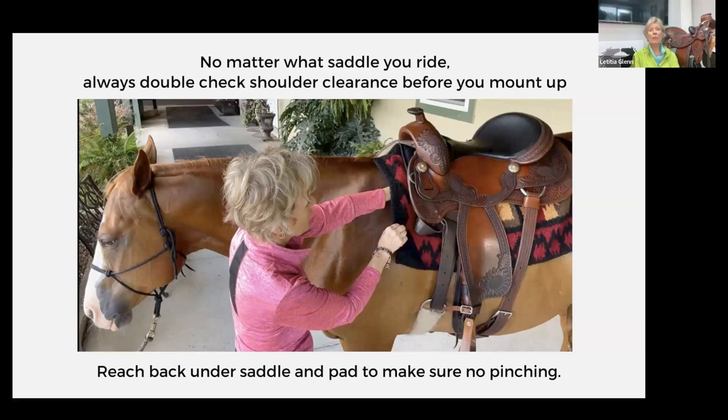No matter what saddle you ride, always double check before you put a foot in the stirrup to make sure that you have shoulder clearance. Reach up high along the saddle tree bars underneath the pad and the saddle. And just make sure. If it feels a little bit tight while the horse is standing there, it's worth going through the exercise of having the horse walk forward and you walk back. You might need a friend to lead your horse, but if you can do it by yourself, it's worth the exercise to reach in under there to make sure that the shoulder muscles actually do have room to bulge and your hand isn't crushed. Because if they have room, it's okay if it's a little bit snug.